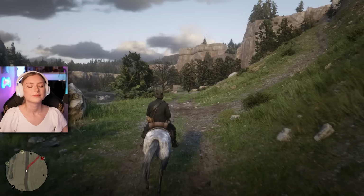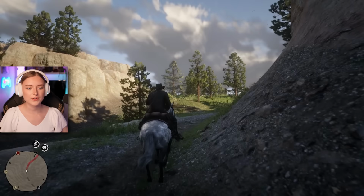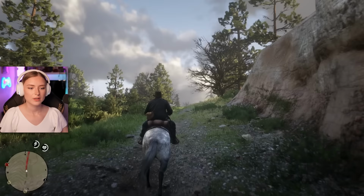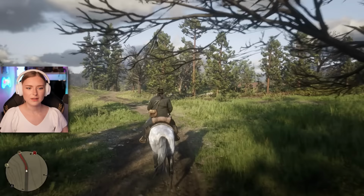Now, until we get hunted down. I don't know why, but when things like that happen, I just panic and pull out the pistol, which is not good for that range. They were quite far away, so I should have gotten out the rifle. For some reason I thought that they were gonna rob the other guy that just went past and not me. Nope.